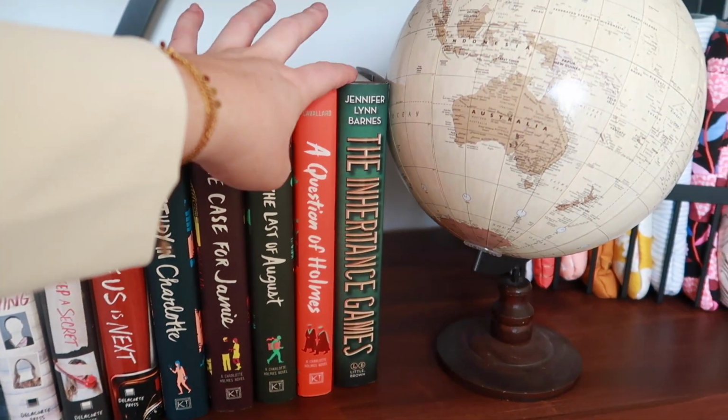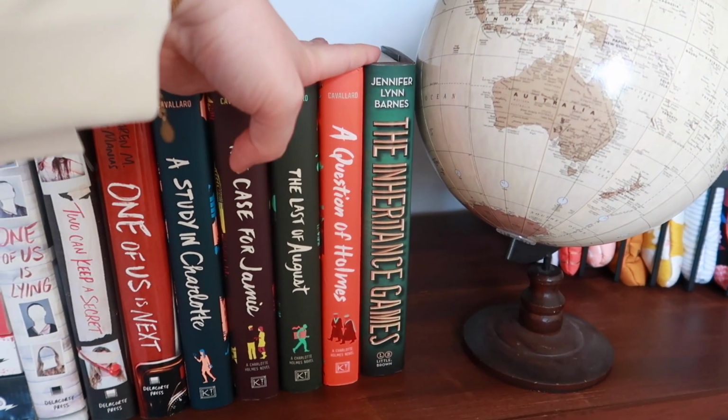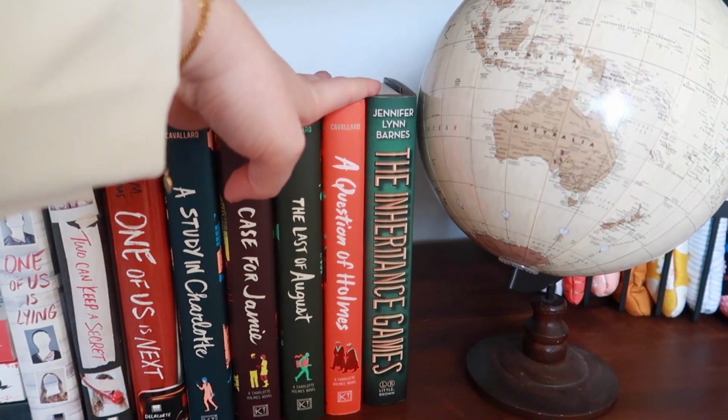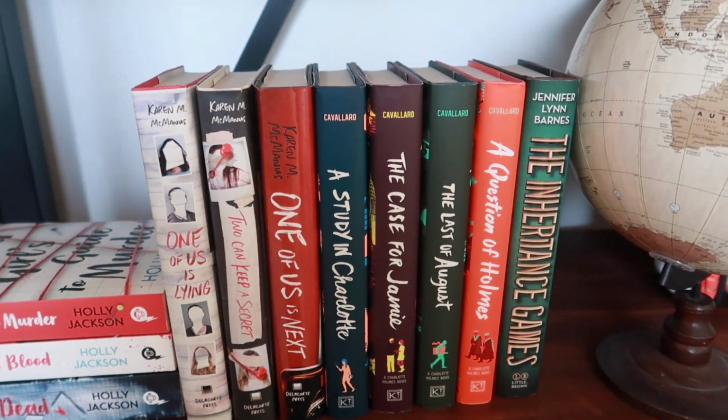So I read this first book last year and I fell in love. So I have the second book on my TBR shelf, which I will show in a little bit. But honestly, this series is so good. I love it already and I can't wait to read the rest.